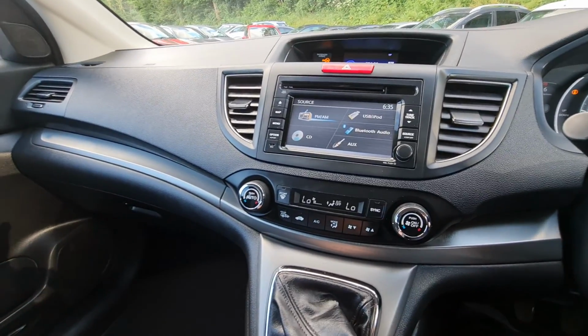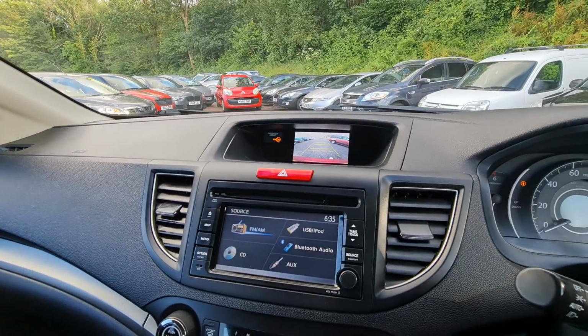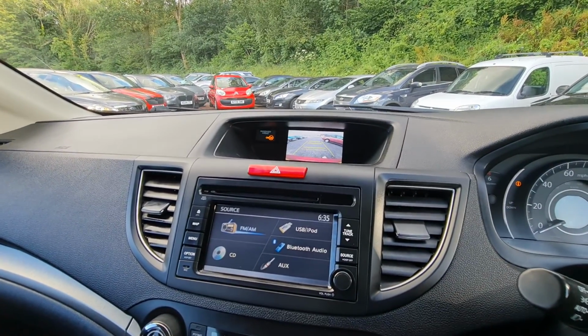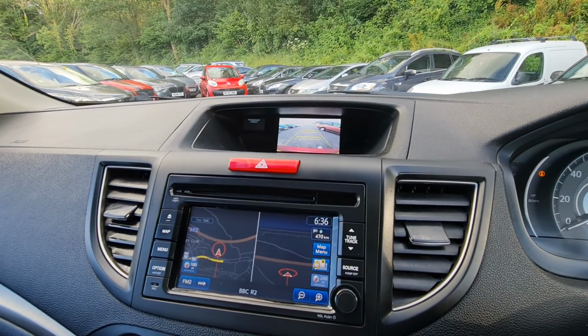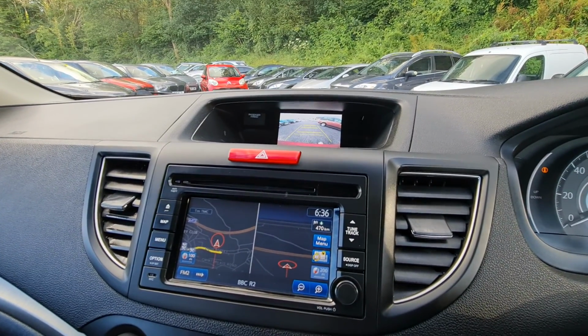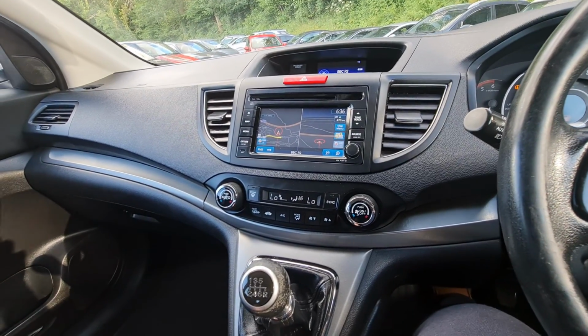If I put the car into reverse, you will see that a camera comes up on my second screen there, so that's quite handy as well. Put the map back on there. So we've got a nice rear view camera which comes up on the top, and we've also got parking sensors which make it nice and easy to park.